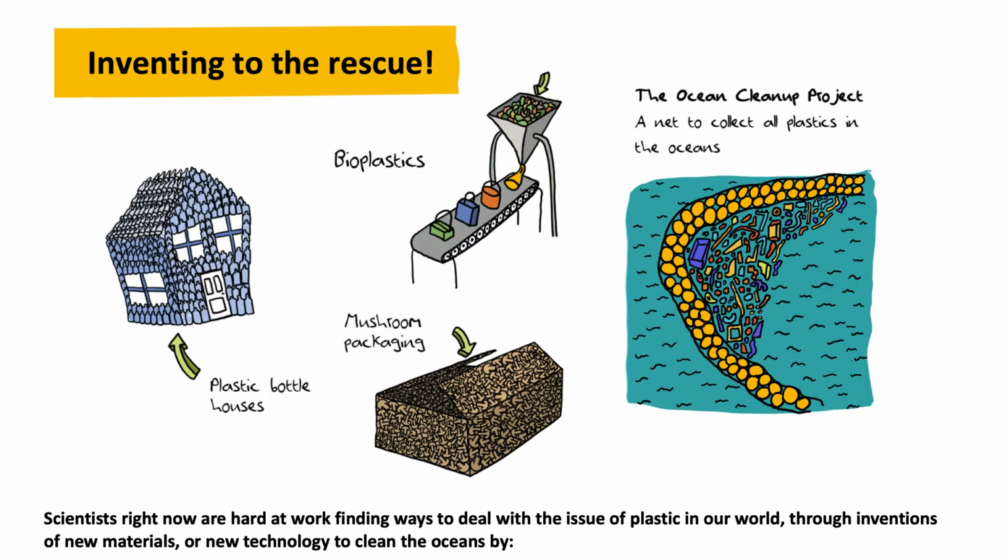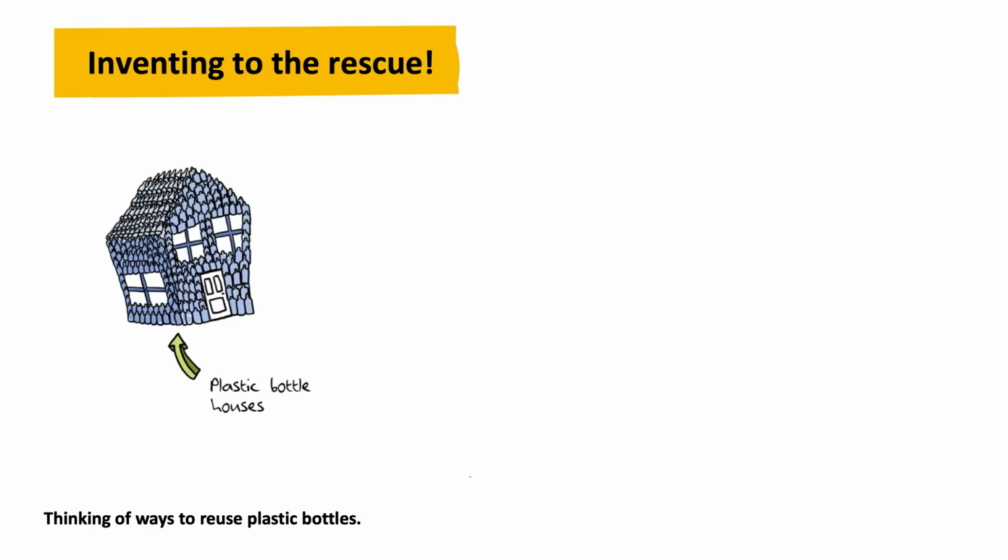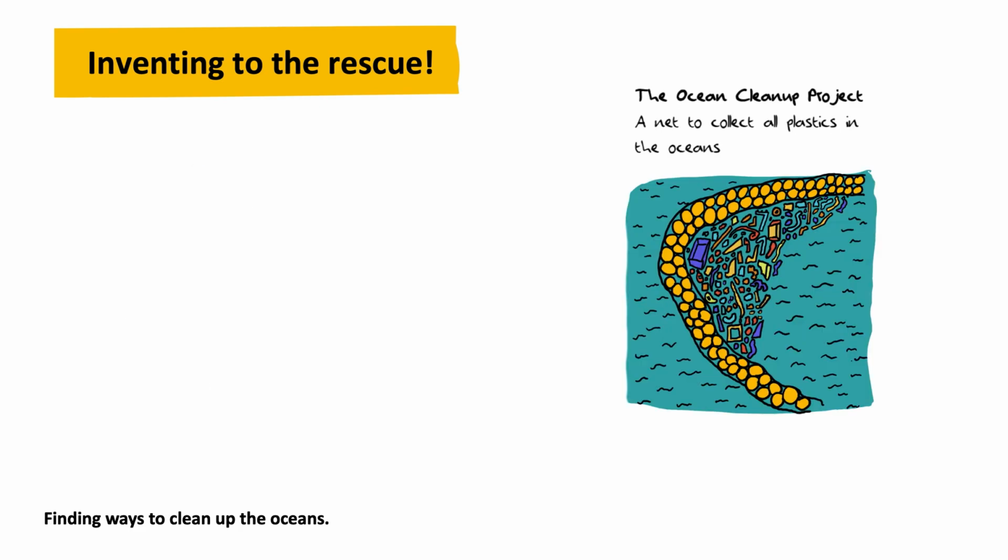Scientists right now are hard at work finding ways to deal with the issue of plastic in our world, through inventions of new materials or new technology to clean the oceans. Making plastic bags and bioplastics from food waste, like cornstarch or even lobster shells. Thinking of ways to reuse plastic bottles. Finding ways to clean up the oceans.